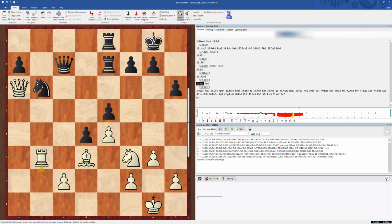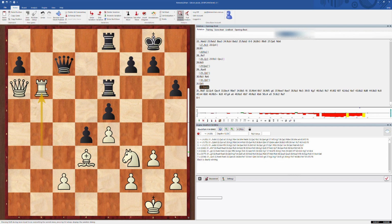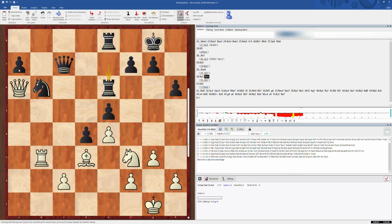Shooing the queen out of there? I don't know. It's important to have a plan to try and get rid of this blockade. I guess rook here also gets rid of the blockade because you're threatening to move the knight somewhere, which shoos the queen away, which achieves the same goal of getting the pawn up the board. So now rook e6 is okay.